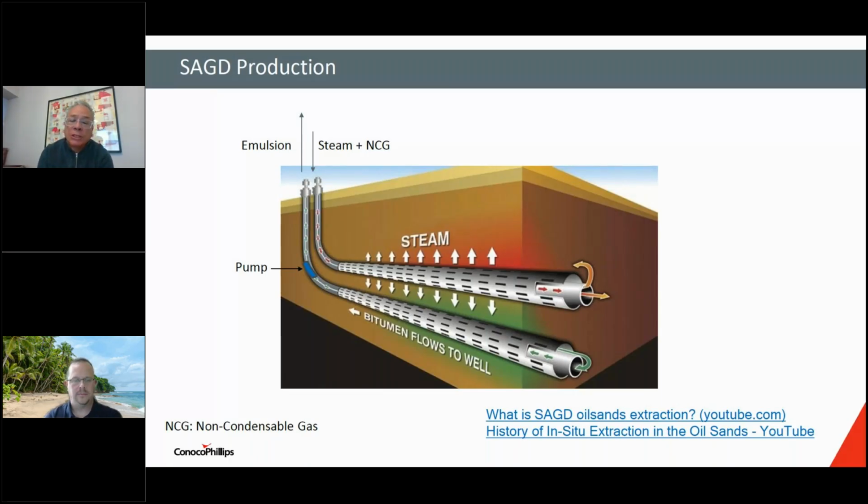where we apply a process called SAGD, steam-assisted gravity drainage, in which wells are drilled in pairs, an injector and a producer. You have a cartoon there where there's an arrow showing that we put down steam and non-condensable gas, methane. The non-condensable gas helps the process in the reservoir. You see a long horizontal on the steam well, the injector. There's also another well, the producer, where the emulsion of the original bitumen plus condensed steam, water, 70% water is usually what we get back from the steam, and you produce it with a pump.